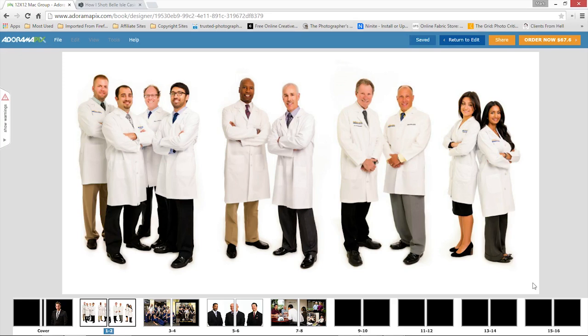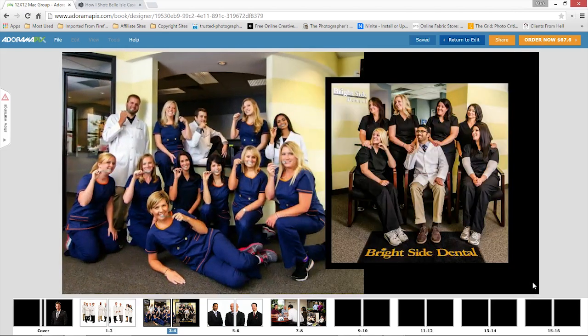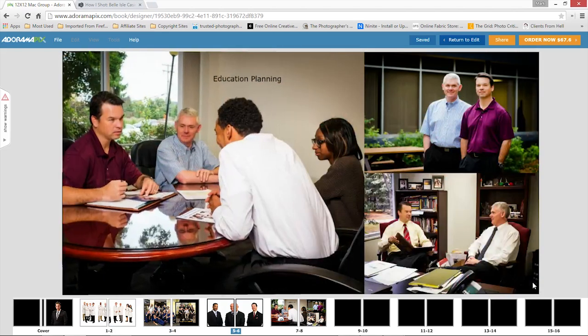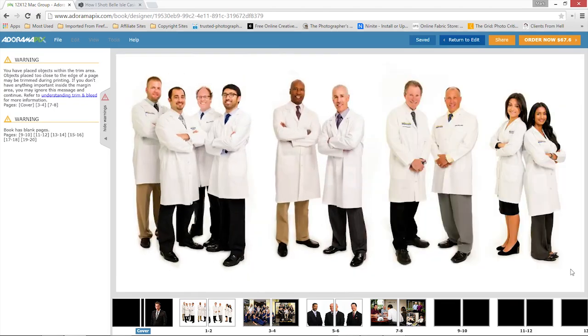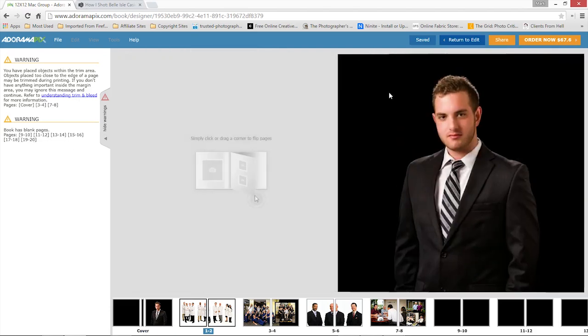They also have an option to embed this in your own website if you want, or share it on social media. So this is always something that's good to look at to see if it's actually laying out the way you wanted it. The warnings that I got rid of on the side here, you can see it says pages cover 3, 4, 7, 8. Those are telling me that my photo technically goes all the way to the trim or past it, and just keep a watch out that nothing important got cut off. And then obviously that there's blank pages, and did I really mean to do that?